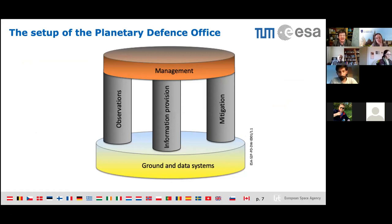And now, just as NASA has a Planetary Defense Office spelled with an S, we have a Planetary Defence Office where defence is spelled with a C. And with the exception of the funding, which is much smaller on our side than NASA's side, the setup is very similar. We focus on three different pillars, as I call them. That's observations, it's information provision, which includes computing orbits, predicting impacts, and it's addressing mitigation.